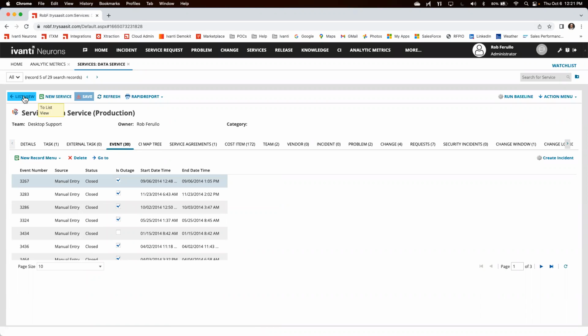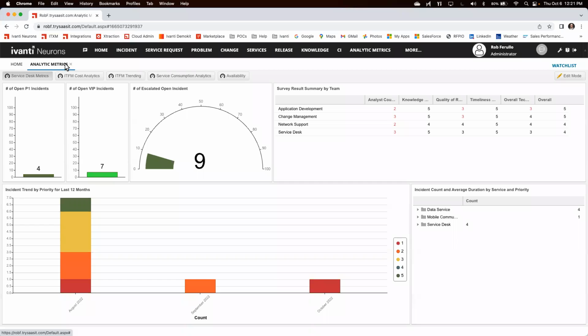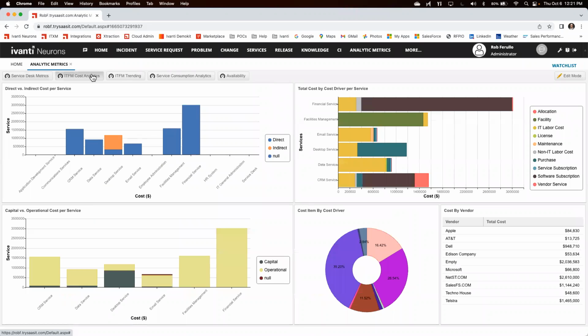Now, where that becomes particularly important is when we want to start doing analytic metrics on those services. So we provide a series of out-of-box dashboards, which will help you perform trending analysis and understand the metrics that both the service desk and the service management platform as a whole are delivering. So this is a quick dashboard on the service desk metrics, which shows VIPs that are in the queue and P1s. This dashboard here shows the cost analysis of different services, direct versus indirect costing, CapEx versus OpEx expenditures per service, because we do support financial management and tracking against each service.